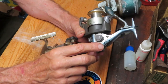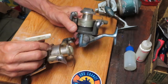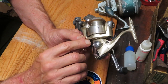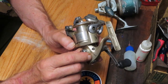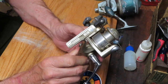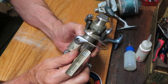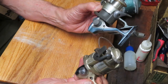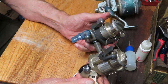We have a plastic side plate. We have the ubiquitous 2000 spool. This one, the Solstice, ups the game. It has 4 ball bearings in it, and it has a different colored chromed cap. But again, it's the 2000 size spool. Generally, will work on that. 3 screws, almost identical. You look inside, the only difference between the 2 ball bearing and the 4 ball bearing is bushings, not bearings. The internals are pretty much identical.